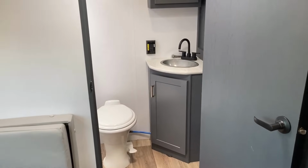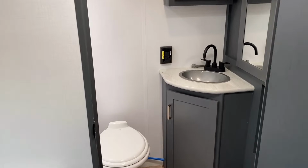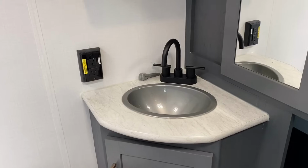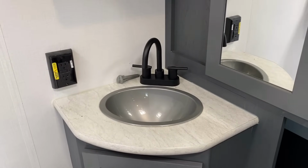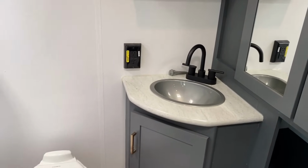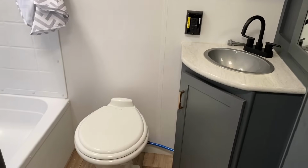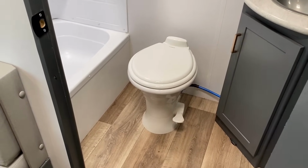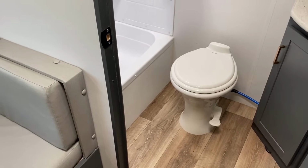Now, throughout the RV, like in that upper overhead cabinet next to the TV hookups, you'll see another one of these outlets that has that yellow sticker on it. That's telling you it's prepped to the inverter loop on this RV. So if you choose to add an inverter or have us do it for you, those outlets could be live purely off battery power. But understand, as you do that, you do tax the batteries a little harder.